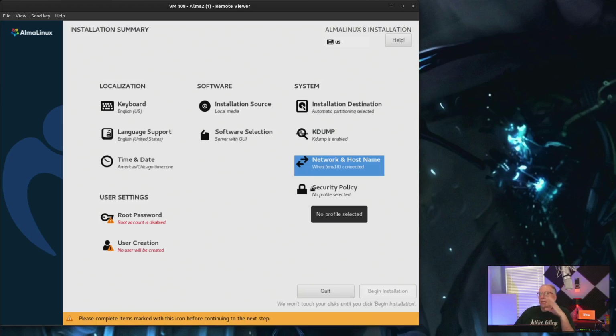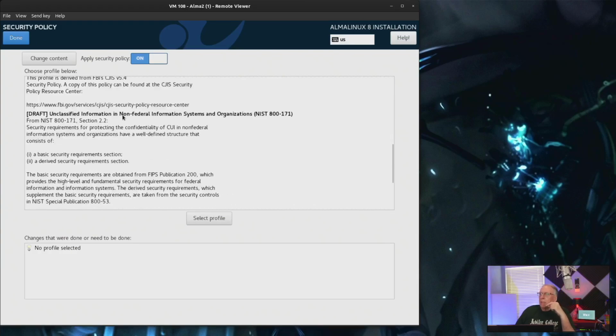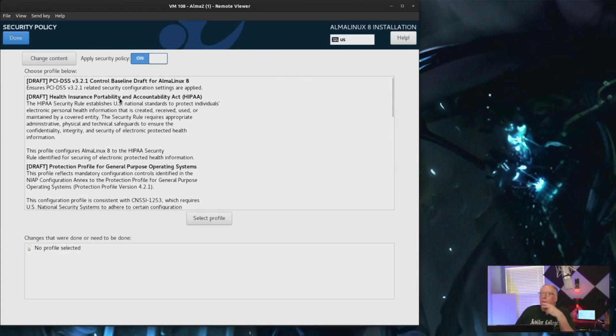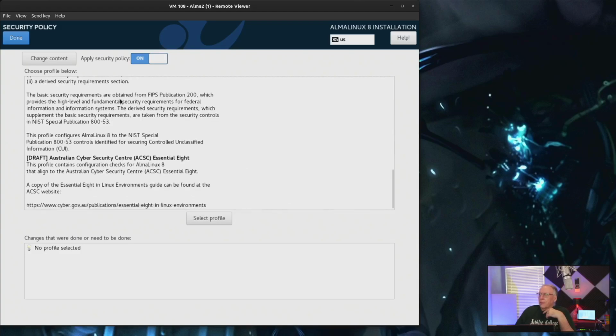And that's not just true of AlmaLinux, it's also true of Rocky Linux. I have not tried it yet under Red Hat, and I plan to. So here's your OSCAP policies, and of course these are all in draft, as you would expect, because usually these take years before they become final. But that's okay. At least it gives us some place to start.